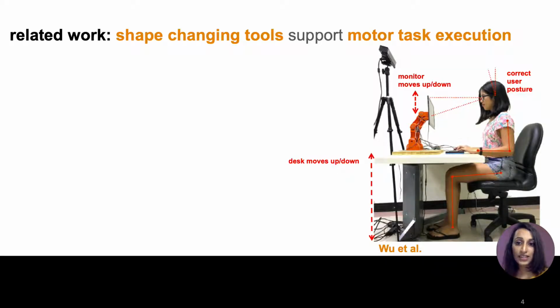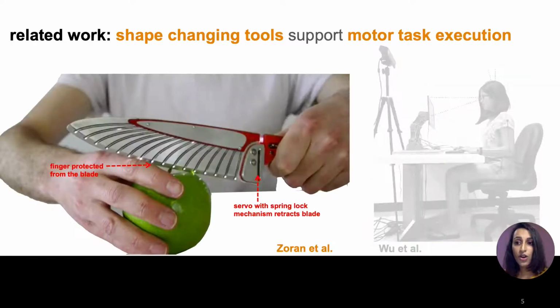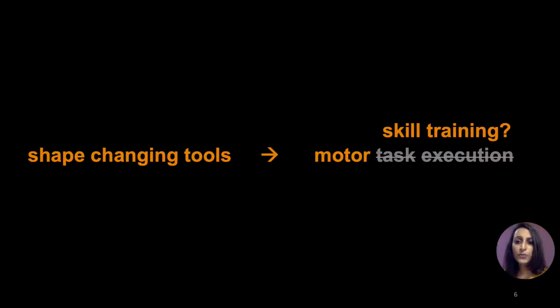Currently, there are several shape-changing tools that use actuation to support with motor task execution. For example, this actuated desk and monitor system that moves up and down to change its height and orientation to support sitting in correct posture, or this actuated knife that protects the finger by locking the blade if it gets too close to it. While these shape-changing tools use actuation to ensure correct motor task execution, they do not help in mastering it. In our work, we study if shape-changing tools can also be used for motor skill training.